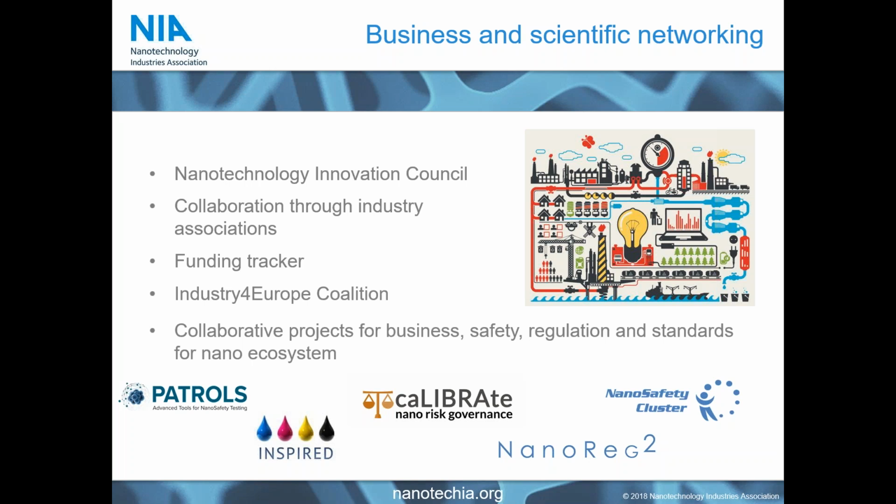We also run a funding tracker, so we're constantly looking for where members might try and find funding to support their innovation development. And we're part of the Industry for Europe Coalition, which is a coalition of about 130 industry associations seeking to support a more formalised industry policy for the EU.